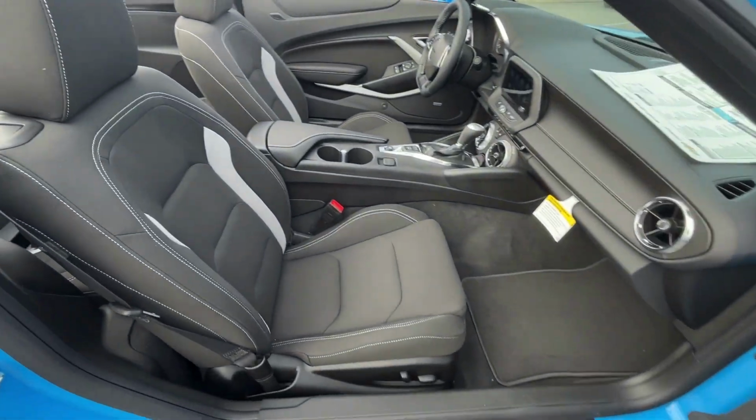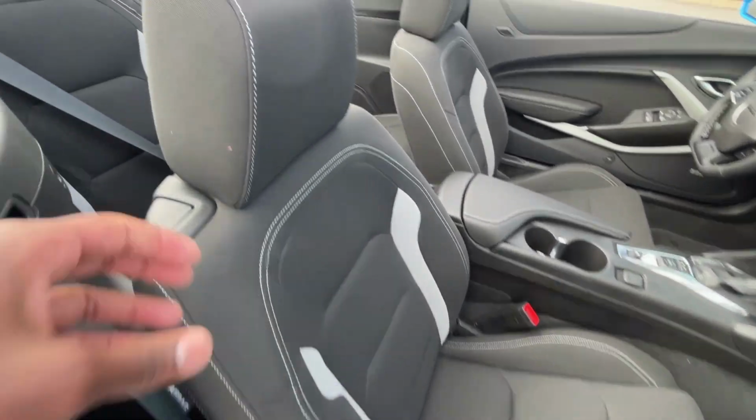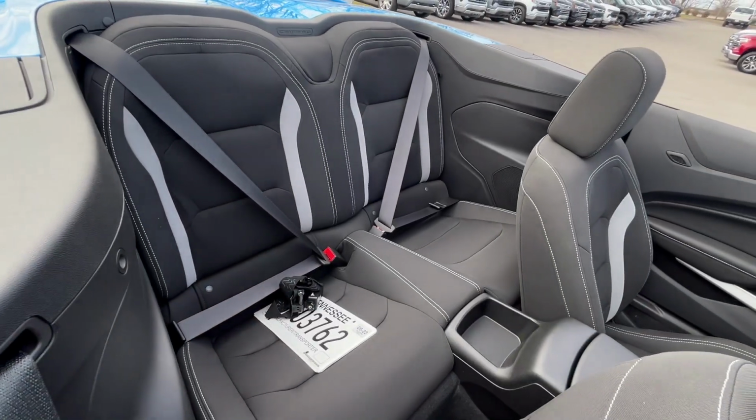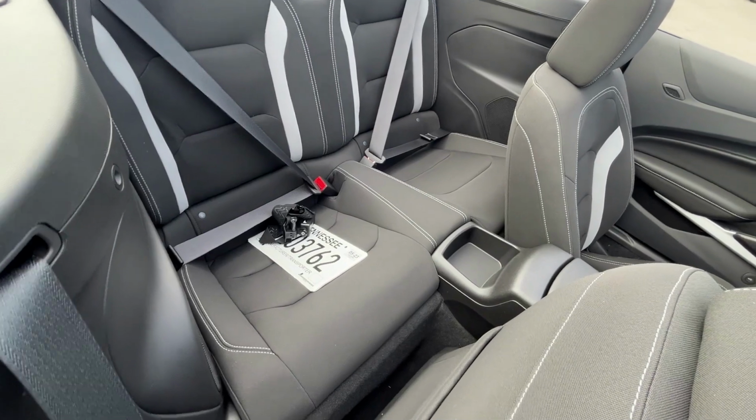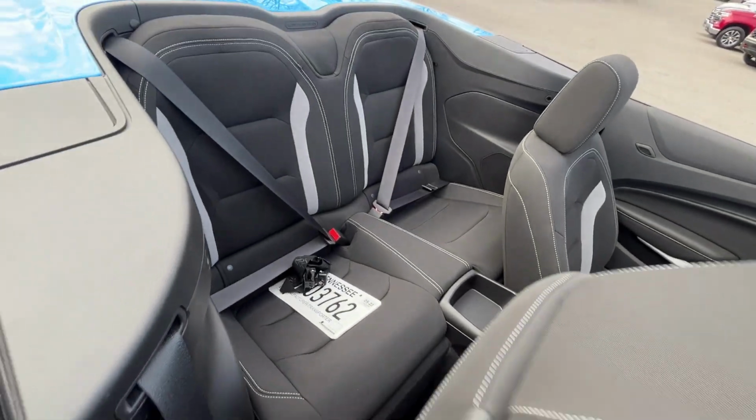And then the passenger side seat here, we get a 6-way power seat. And then I'm just going to take a quick glance from this side at the cargo space. Well, I should say the leg room here for your rear passengers.